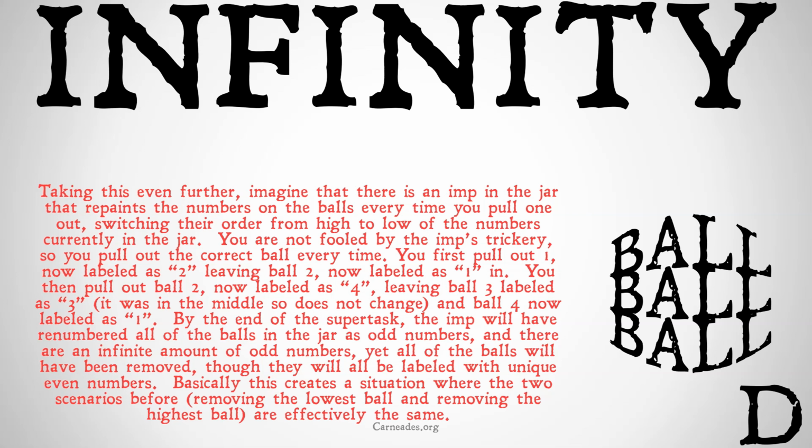By the end of this process, the imp will have renumbered all the balls in the jar to be odd numbers, and there are an infinite amount of odd numbers. And so no matter how far you go, there will always be that infinite number of odd numbers remaining in the jar, just as if we went through that process where we split out the odds and evens by taking the highest numbered ball instead of the lowest numbered ball. And yet, all of the balls will have been removed because the actual procedure we did, regardless of the numbering on the balls, was the same as the original paradox, though they're all going to be labeled with unique even numbers.